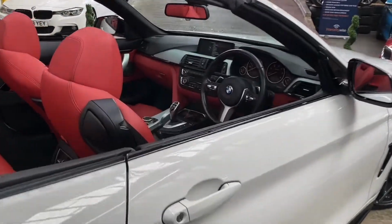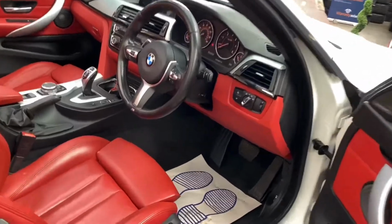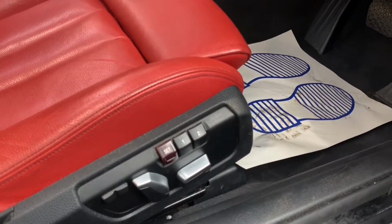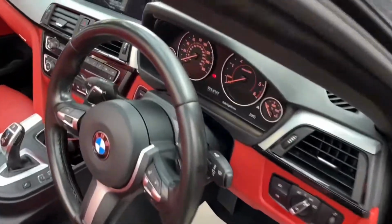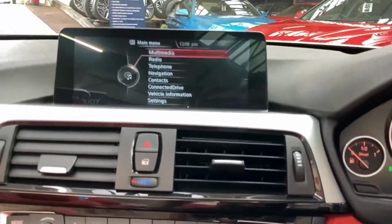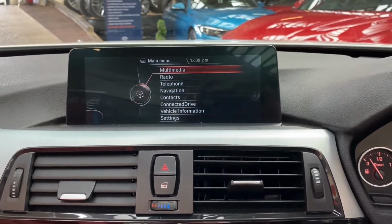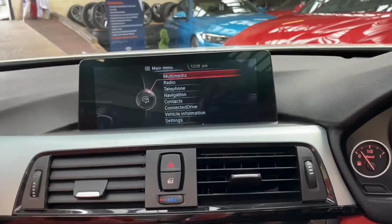Moving forward to go ahead, take a seat inside the car, and in a second I will of course pop the roof up, show you what the vehicle looks like with the roof all the way closed towards the end of the video. Inside this 435D we've of course got the professional wide navigation and media screen, and we'll run you through what's on that in just one second.